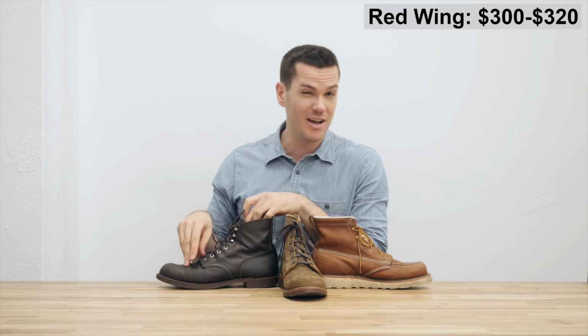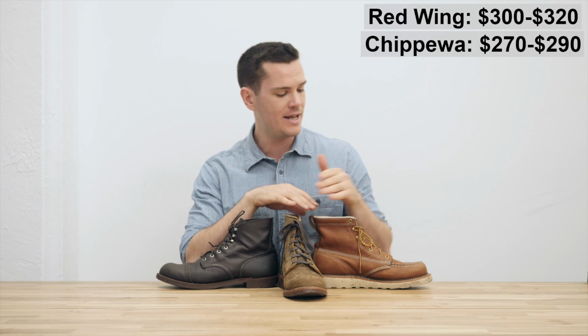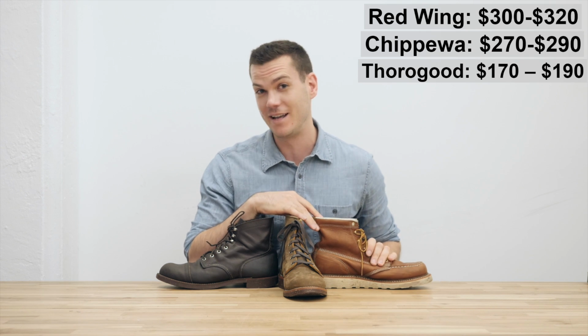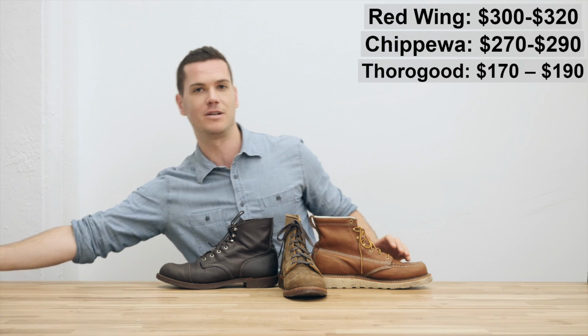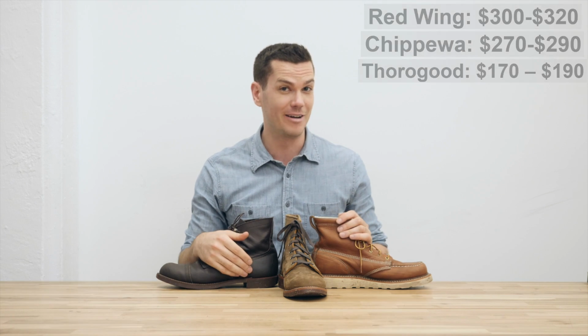Now, when it comes to the price, first of all, everyone always comes into the comments and says, that's not how much these boots cost. I got them for cheaper as factory seconds or at an outlet store or on eBay or something like that. Yes, of course you can get products for cheaper, but I'm gonna tell you how much they actually cost from the supplier themselves. The Redwing Iron Ranger, you get between $300 and $320. Chippewa is between $270 and $290, and the Thorogood is between $170 and $190. So it's dramatically cheaper than the other boots. And if you're comparing the Moktar to Redwing's Moktar, it's still about $100 cheaper. So I gotta say the Thorogood is definitely the best deal of the three.